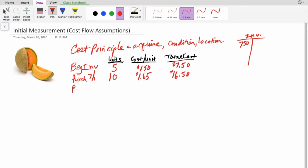We make another purchase on July 15th when we buy 6 more cantaloupe. The price by the 15th had gone up to $1.80.